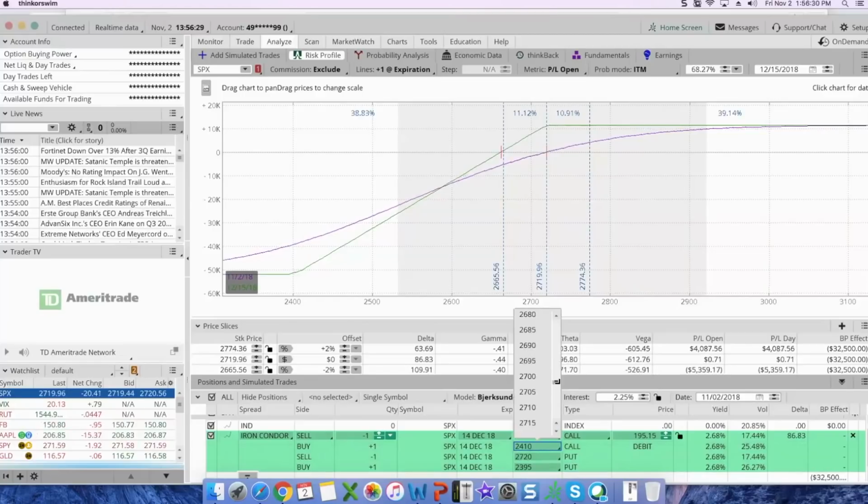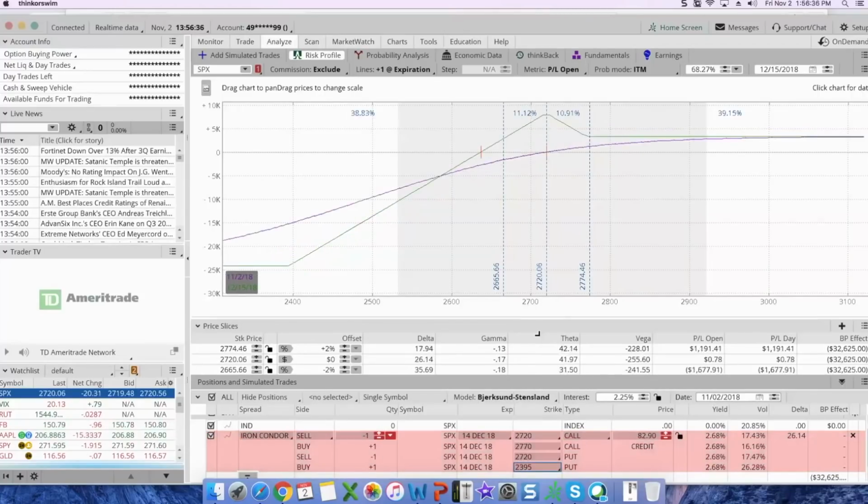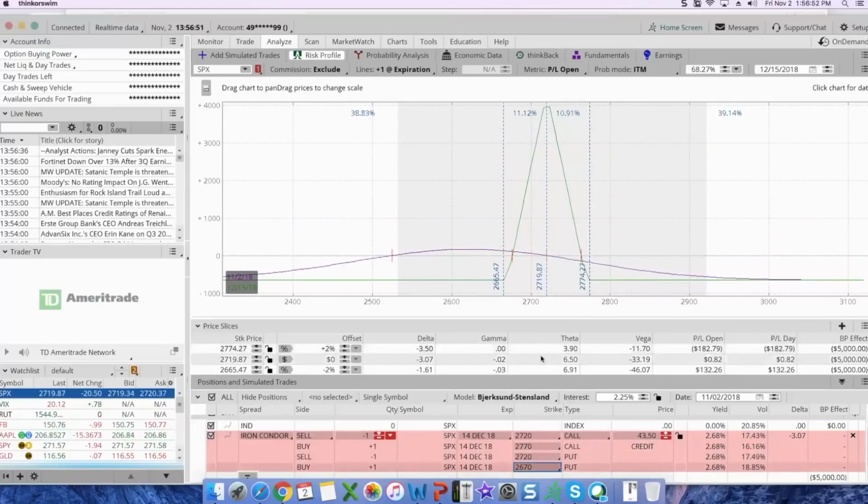2770, right? Why am I buying that? I need a hedge, right? It'll be too expensive to just sell naked options. On the puts, I sell the 2720s. Which put do I buy? 2670. So here I have this living, breathing organism called an iron butterfly.